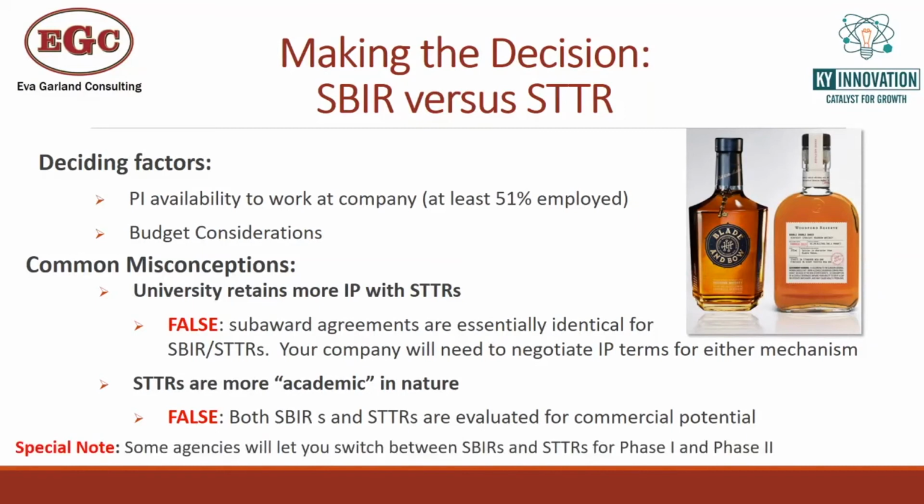Some agencies will let you switch between SBIRs and STTRs for phase 1 and phase 2. Certainly the NIH and the NSF allow that. The other three agencies that have STTRs, the Department of Energy, the Department of Defense, and USDA, have unique pathways to applying for your phase 2. So there are a lot of restrictions on who can apply and when you can apply. I'm not completely sure, I think it might depend upon your particular funding opportunity announcement and negotiating with the actual agency in that case. But that's something to keep in mind.